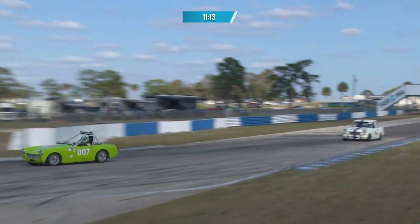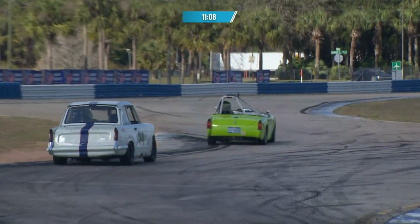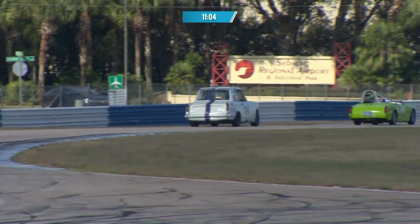Look at that red car. You mean back in the day, here at Sebring? Yeah, good point. Which of the, woo, man, Fraser, you went real wide on that. Look at that Triumph Herald.